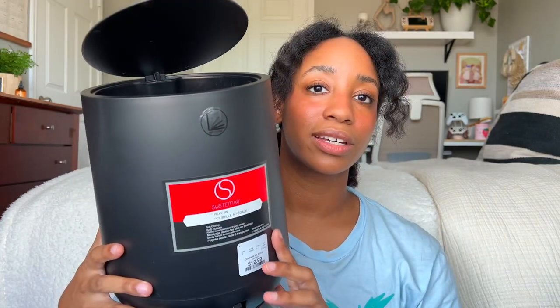Then lastly from Home Goods, I picked up this trash can. I loved how sleek it was. Even the part where you step is all black as well, and I love that. Y'all look. I don't know, I feel so bougie when I have soft clothes, anything. But yeah, I picked up this trash can.